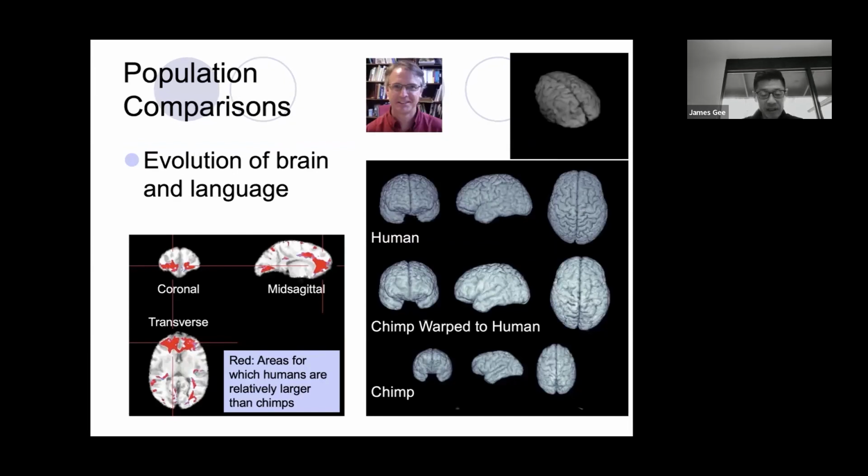For example, the chimp-human brain transformation I showed in an earlier slide was part of a collaboration with Tom Schoenemann, a physical anthropologist formerly at Penn and now at Indiana, who remains interested in questions surrounding human brain evolution that can potentially be informed by knowledge of exactly how human brains differ from those of our closest ancestors.